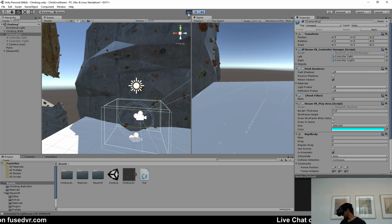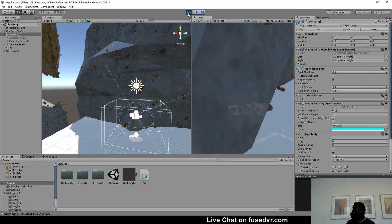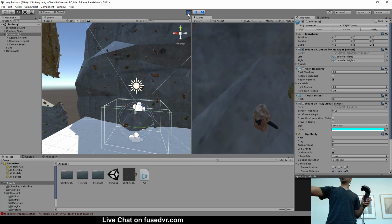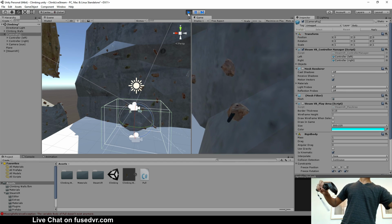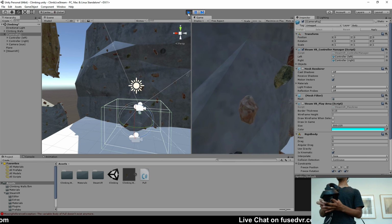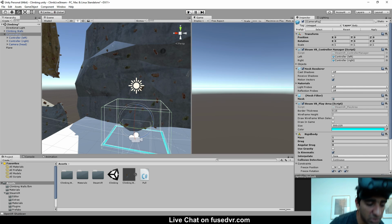We still haven't added the velocity just yet, but we can try. My controllers turned off? I always tend to. Okay. Come on, there we go. Okay, come on. I must have removed the setting. That's usually what ends up happening.